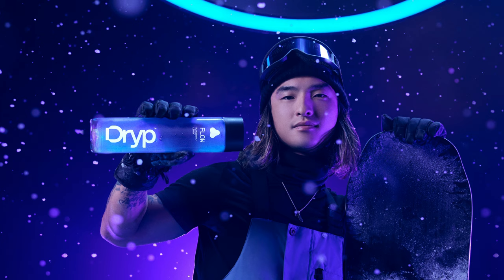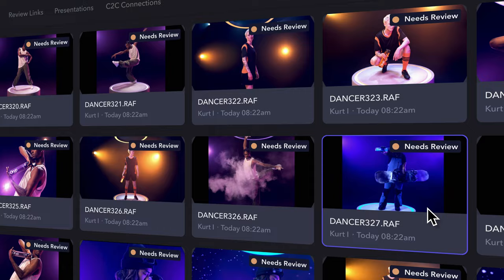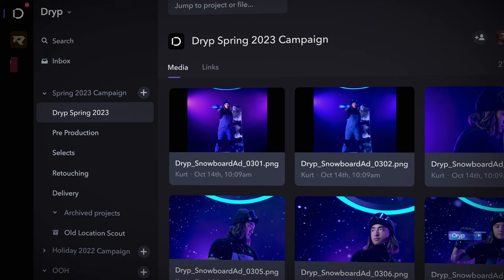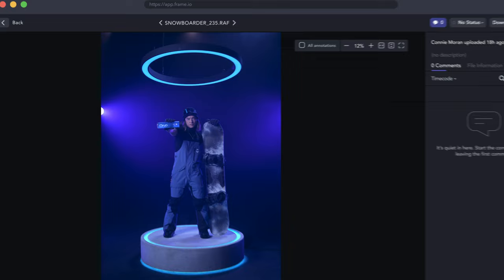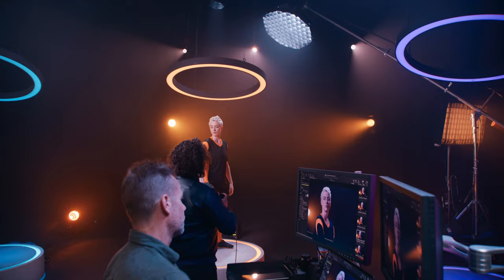Marketing before would have to wait until I got back to my house with the drive to see any selects. Now, after we finish a set, I can make my selects so much faster, and marketing is already looking at stuff and telling us what they like and don't like, so we're already putting feedback on there so that it can go immediately to retouching. It's kind of like an extra gear in a sports car.